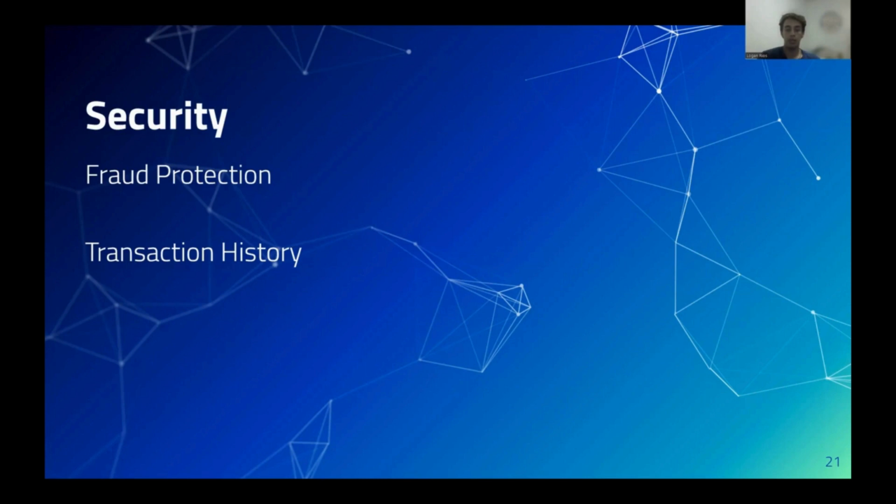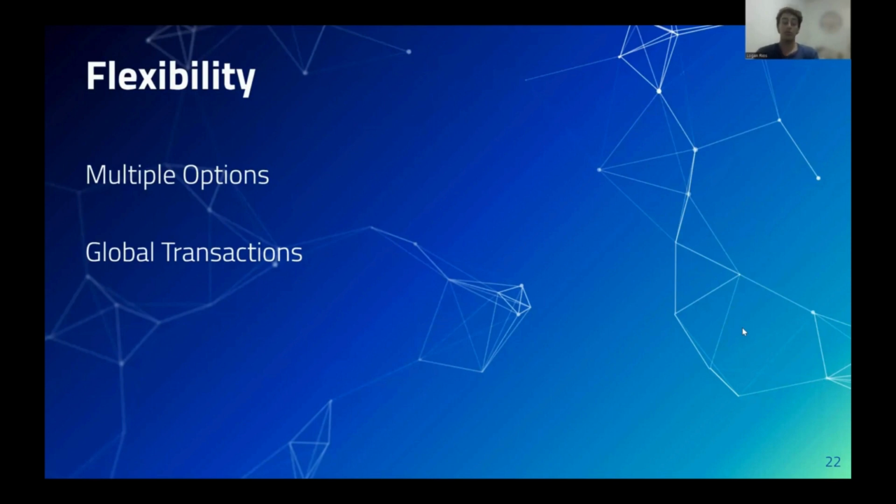Next, flexibility. So there are multiple options: Google Pay, Apple Pay, the Samsung Wallet, whatever that's called. There are also global transactions, which make it a lot easier to facilitate international transactions, allowing customers to make purchases or transfer money globally without the limitations associated with traditional payment methods. Customers have a variety of electronic payment options, including credit cards, debit cards, mobile payments, and online transfers. This flexibility allows them to choose the method that best suits them. So obviously, if someone has an iPhone, it's a lot easier when they use Apple Pay than anything else.